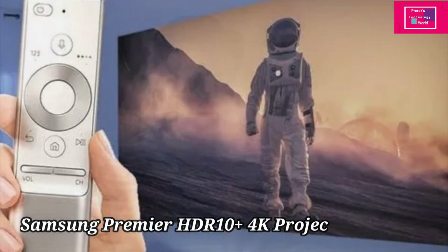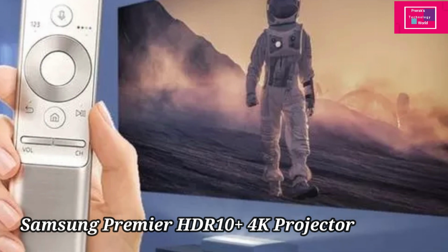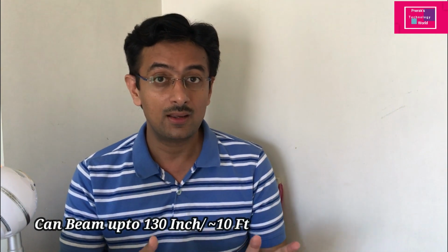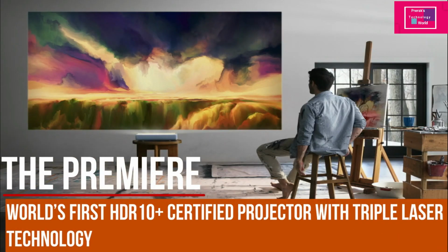The second update is from Samsung projector. So in the recent IFA 2020, Samsung has introduced a new 4K HDR10 capable projector which can beam up to 130 inch, which is 3.3 meter or up to 10 feet in your wall, and it is a HDR10 plus, so it has a vivid color range support and the brightness is very good.